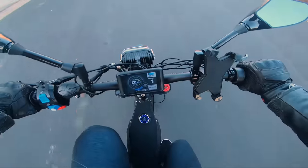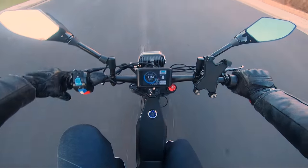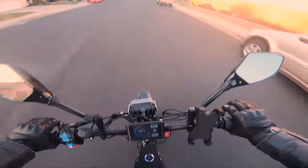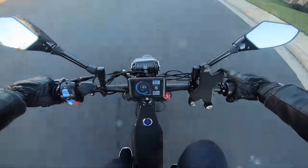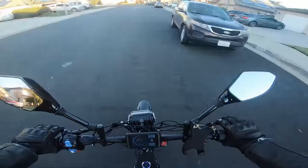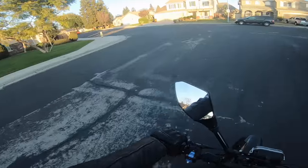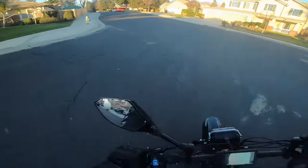All right, riding the Delfast e-bike. Whew, okay. All right. This is a Guinness World Record e-bike right here. This is like the top of the top. You can't get better than this. So I'm definitely excited to get this thing out for an actual ride on it.